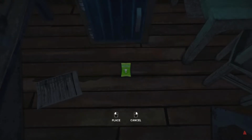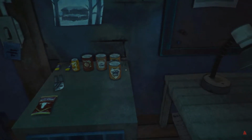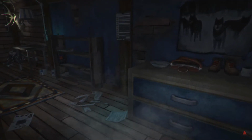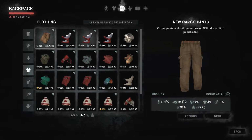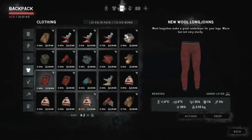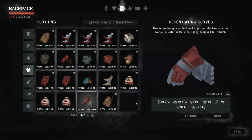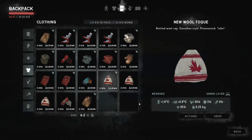I'd love to know why the game insists on dropping things upside down. That just gives us a few bits there. Oh, we've got some clothes to drop as well, haven't we? We found a couple on the way here. That, for example. And yet another toque. And I think we'll leave the wool socks here and take the mountaineering socks with us. Just drops our weight a bit.